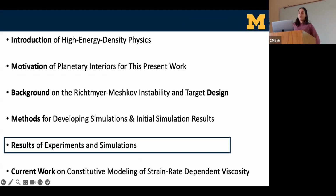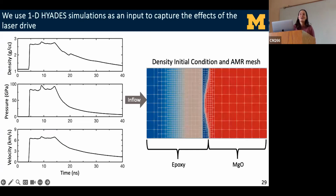So now I'll move on to our final simulation and experimental results, which I think are exciting. Hopefully I can convince you of that. So for our final simulations, instead of just having a simple shock wave right next to the interface, we now use data from another code that I won't go into too much detail about, but essentially it's a plasma code with a laser package, so it can model the interactions of a laser with a surface and convert those laser interactions into pressure and density. So I can use that as an initial or a boundary condition on my flow field to capture these unsteady effects of the laser.